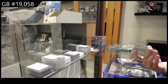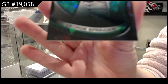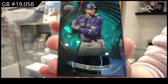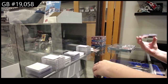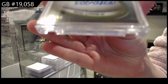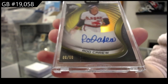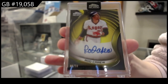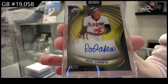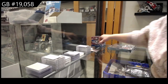And a green numbered /299. I like this one. George Springer for the Jays. Pretty. And then we have for the Angels number 250 gold auto of Rod Carew. All right. Next up, we have Sterling.